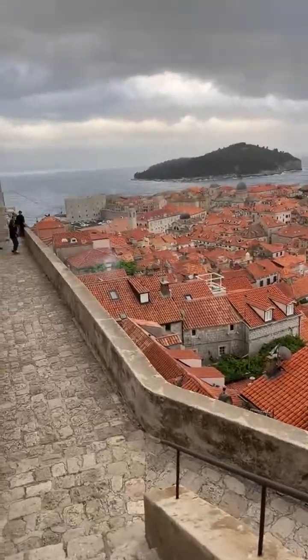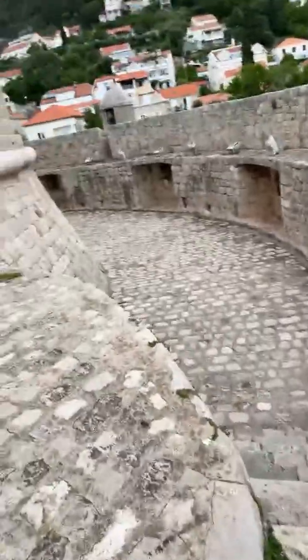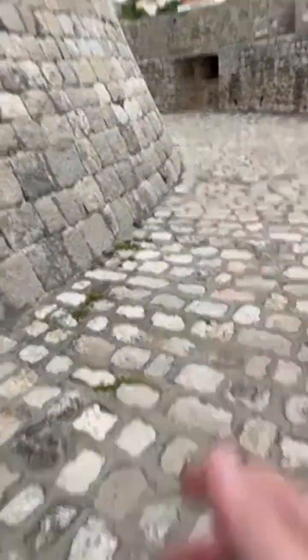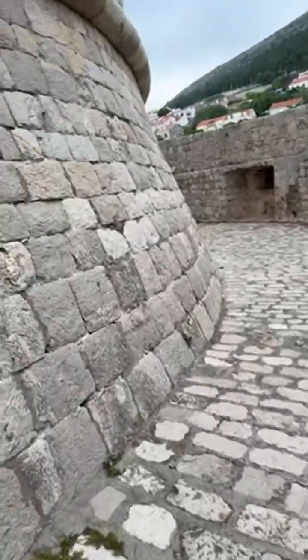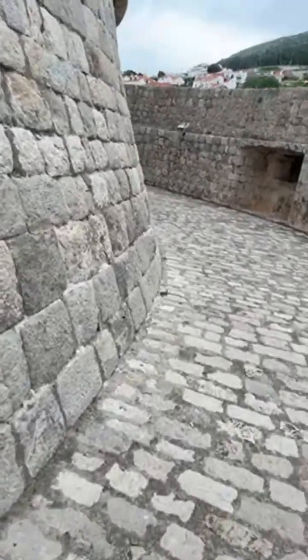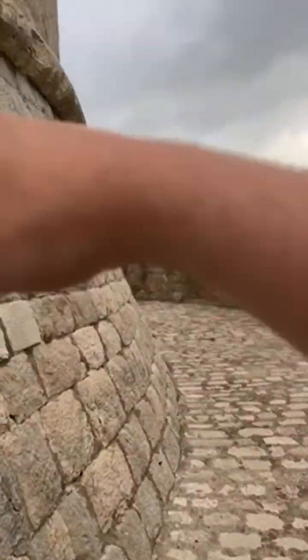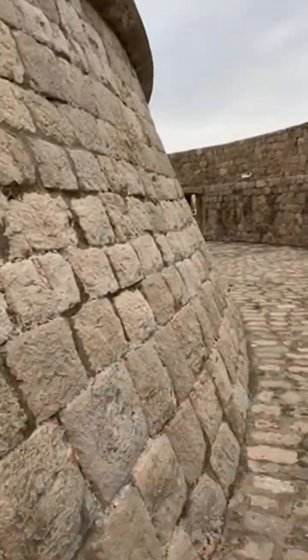Someone's having a barbecue over there. I can smell it, it's so lovely. And I'm going to take you on a little tour around here because this bottom part of this fort, this tower, was used in the Game of Thrones series. So if you are familiar with the Game of Thrones, this section was used in the fort. I know a couple of years ago when I came here, there was even a lizard running up this wall, and I got some good footage of it and photographs. So occasionally you do see little tiny lizards walking and running along these walls.